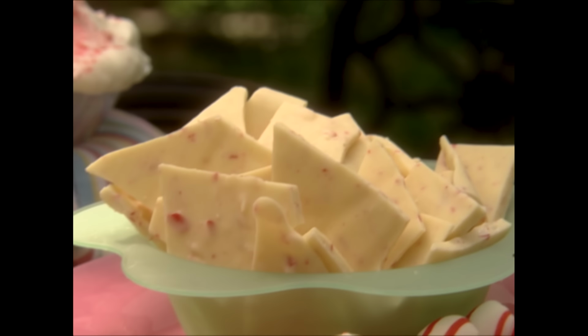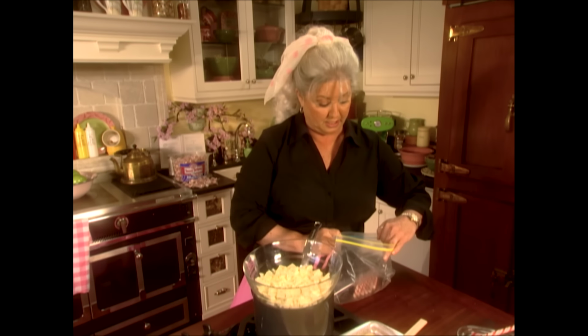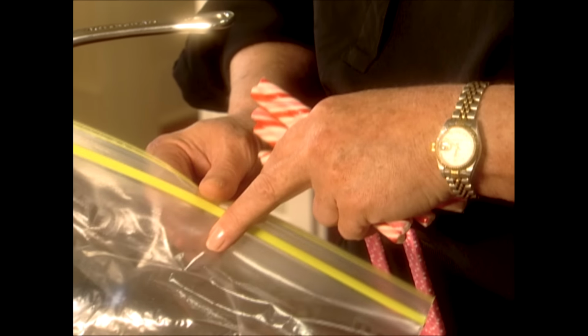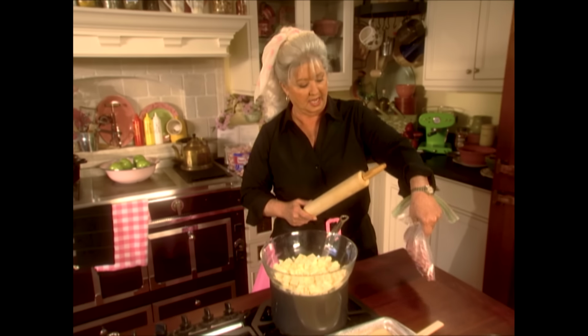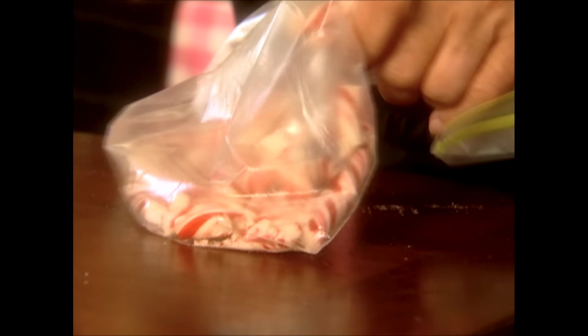And while that's setting up, I'm going to show you how to make the easiest peppermint bark. So simple. For this one now, I've chosen some of the just hard candy canes. And you can use any kind of peppermint you want for this, but we're going to take about that many, and we're going to just take this and break them up. And I'm not going to break these up very fine because I like to really crunch into the peppermint.